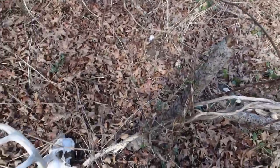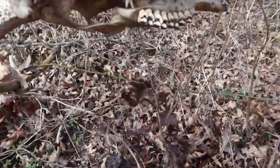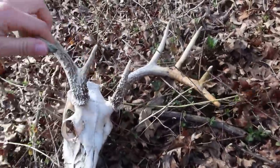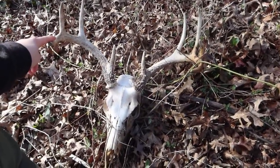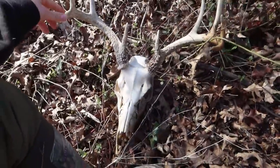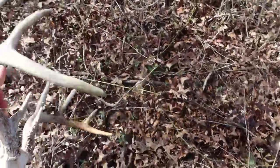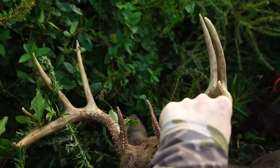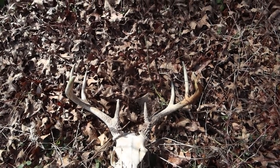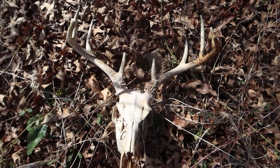Deadhead. Oh yeah, I've been there a long time. Nice. I mean, it sucks it's a deadhead, not sheds, but pretty cool. The genetics around here are seriously so similar. Like, does that not look like the buck I shot? Missouri deer. Well, it's not sheds, but it's a find. Pretty cool.